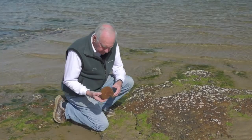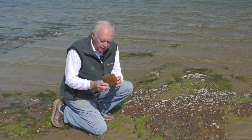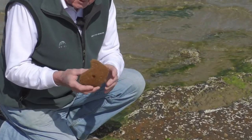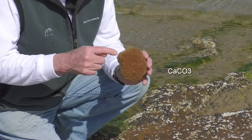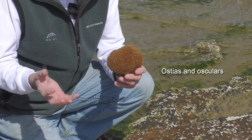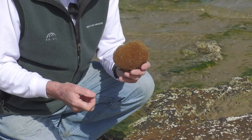Now also, I found on the beach as we walked up here, fairly commonly, a sponge. And that sponge is a dry one, it's dead. That's its calcium carbonate skeleton. It has holes to suck water in, other holes called ostia and oscula to pump the used water out, and they extract the food from it. And they have a whole series of miracles that are totally unexpected.